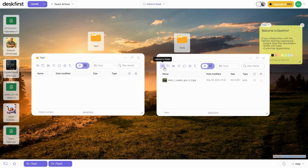And on each folder, you can also upload another folder, create a new folder. You can cut, refresh, see the comments. You can start this folder, or you can also go backwards. So all of these options are super similar to desktop. You can also select list view or thumbnail view. You can see the directory here. You can also filter this list if you want.